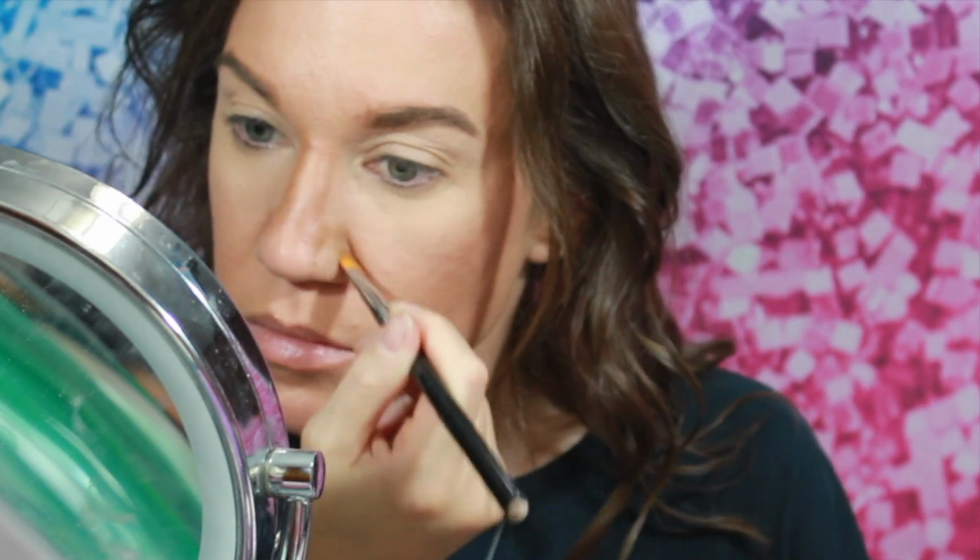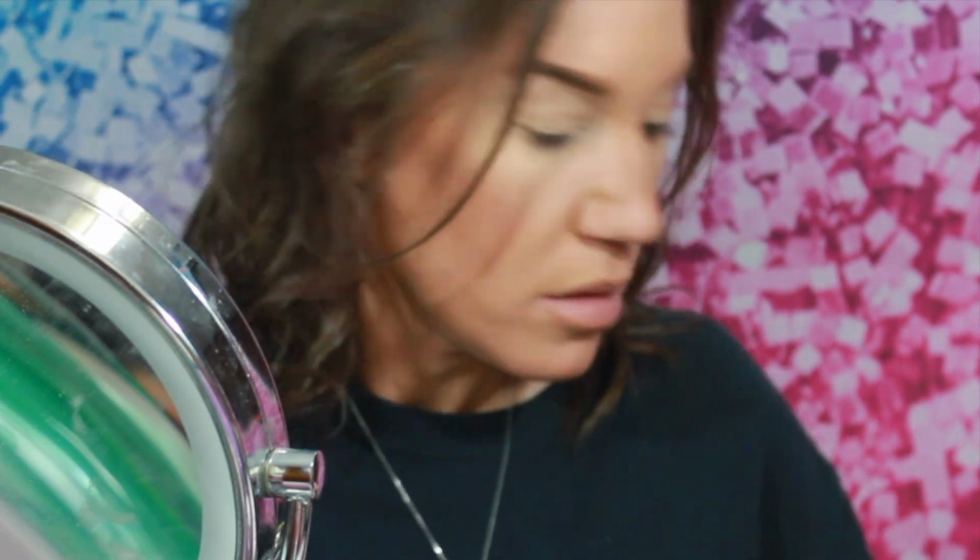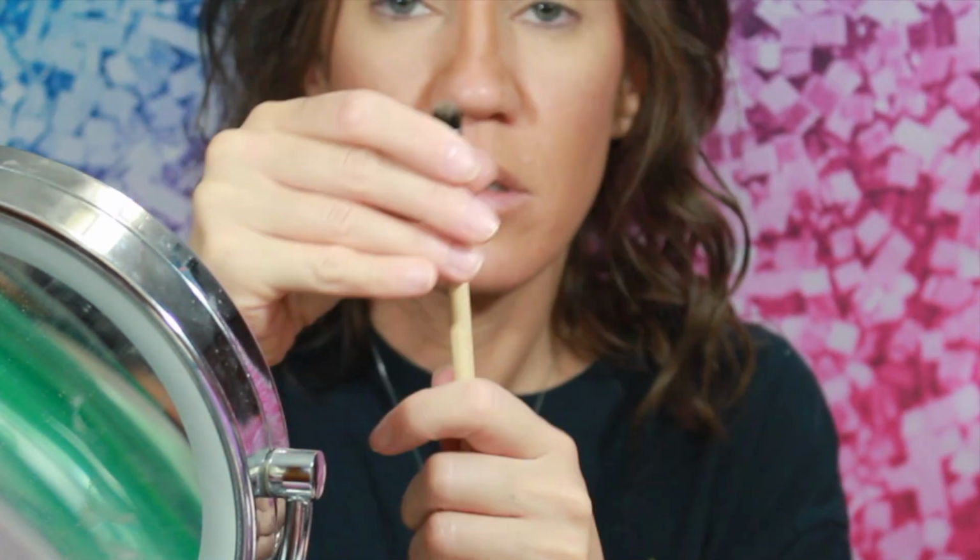And then I'm going to go in with a brush that's got a round end to it, because I don't want to spread the contour around. I just want to press it into the skin. So basically we're shading areas to make my nose look a little bit smaller. Okay, where's that brush? There it is.